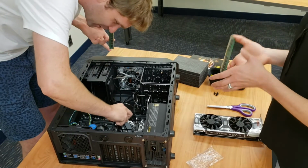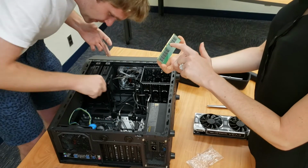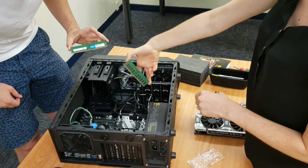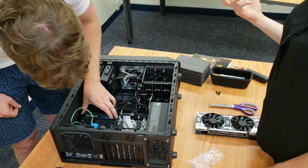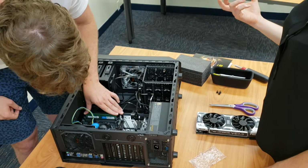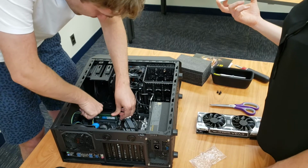Okay, so this is small pins. It also looks like this notch is off center, so you know the orientation. Yeah. So that's your guide. I don't think we can put it in the wrong way. I mean, with force you can put everything the wrong way, I guess. So basically we have forced nothing onto this.